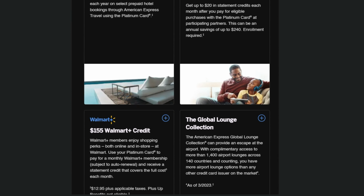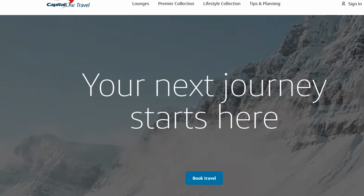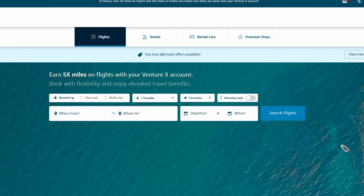The Venture X card is an all-around simple card to use compared to other premium cards which come with a confusing amount of unrelated credits, perks, and third-party partnerships. The Venture X is very straightforward with its offerings and its mission. It knows that it's a travel card, so every perk that it comes with aligns with the mission of being the best travel card it can possibly be, especially when you factor in how seamlessly it works with Capital One's travel portal. But I'll explain more about this later, because for now, we need to get into one of the most important things that you should be considering when getting a credit card, and that's the fees.